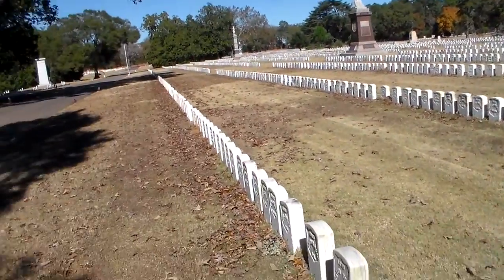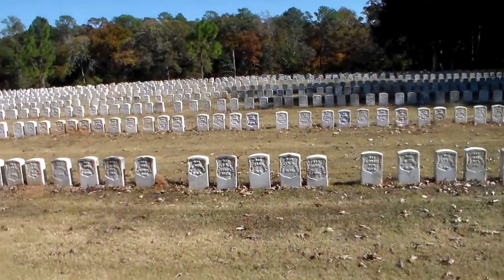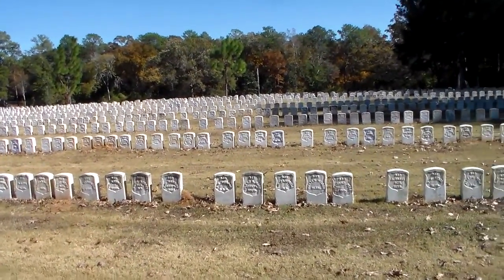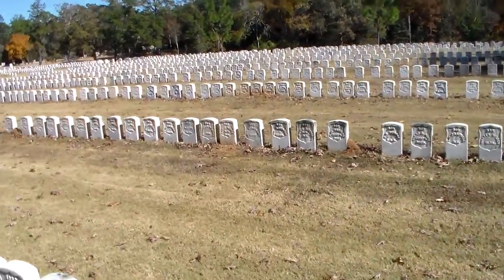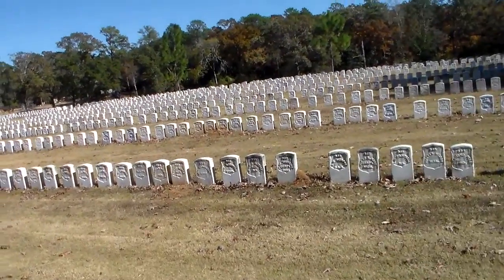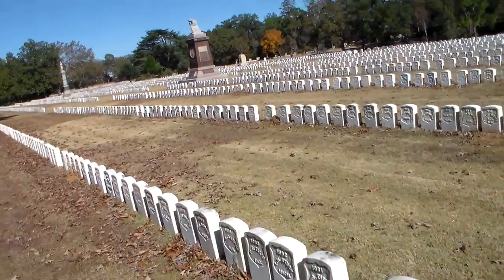Where we're standing now would have been a macabre place, a place of death, a place of stench, just a place of horror. Imagine every day, day after day, bringing 100 guys out here. Even if that slowed down to 50, that's still a lot of bodies. They had to bury them right away. They were already skinny, already malnourished, already on death's door to begin with.